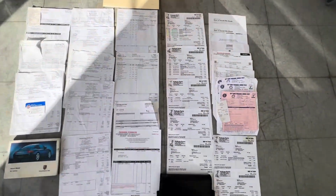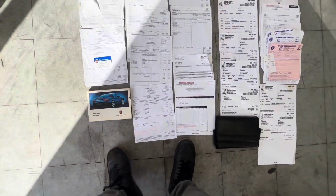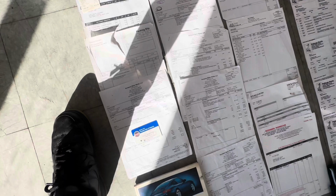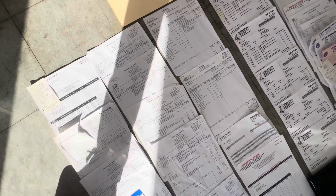Okay, check it out. These are all the records. Now there's a lot of records for the clutch, for the transmission, for the synchro, spark plugs, the starter, the muffler. I mean, there's a lot of service records here. The thing was pretty well serviced throughout its life.